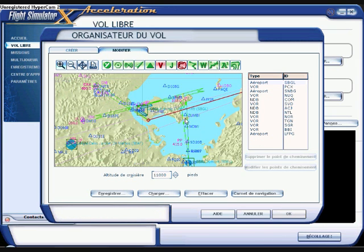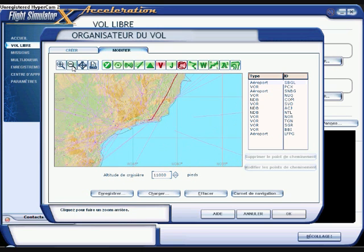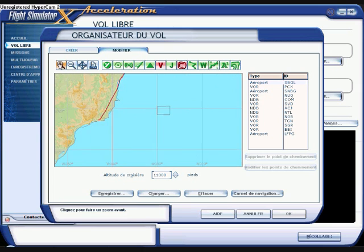So this is the route the airplane was going to fly. Probably, I'm not sure, but it is the most logical route it would take. So this is Rio de Janeiro, airport Sierra Bravo Gold Lima. As you can see, it's in the southern part of Brazil. And the red line is the route it should take to fly to Paris.